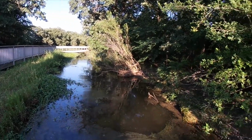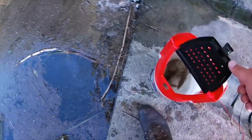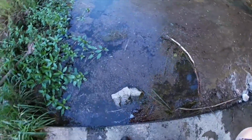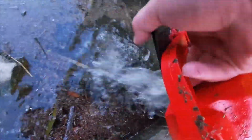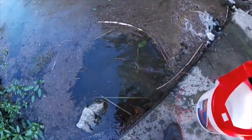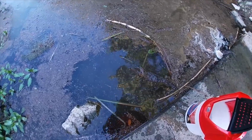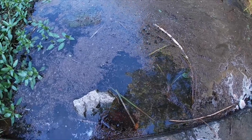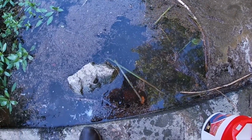Gonna release these fish right now. There they are. They're all doing great. Decided to release them right here this time because the water's a little deeper and there's not all that vegetation, so they'll go directly into the water. There you go. That's all of them. About, I want to say probably around 15 fish. 7 bluegill, 8 longear, something like that. They're gone.